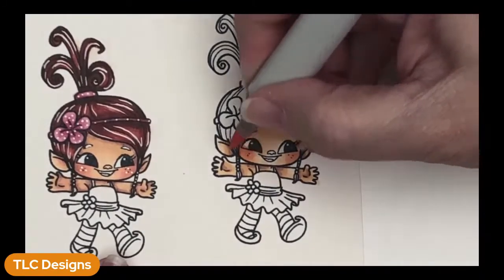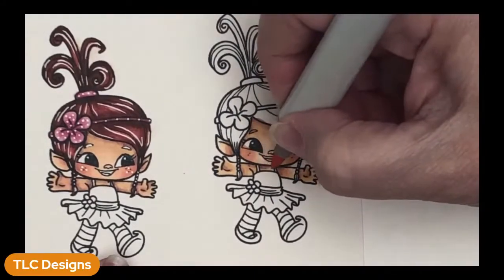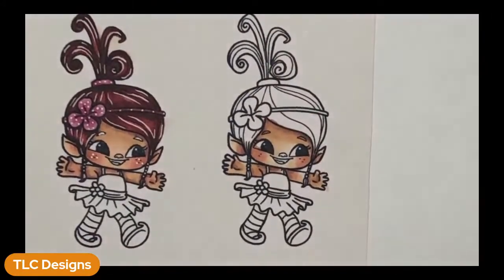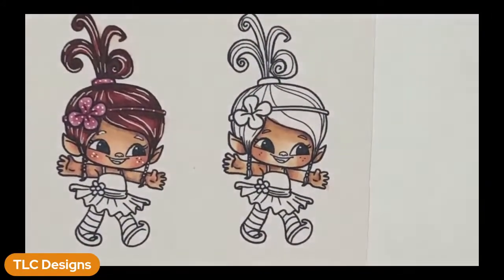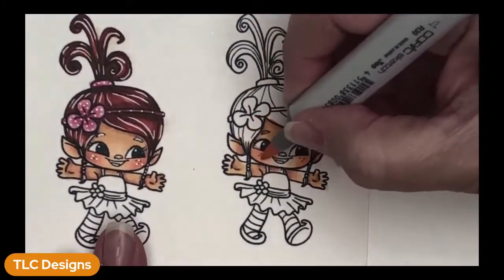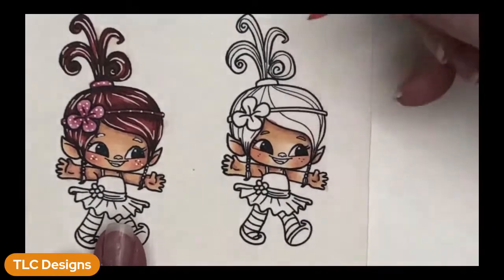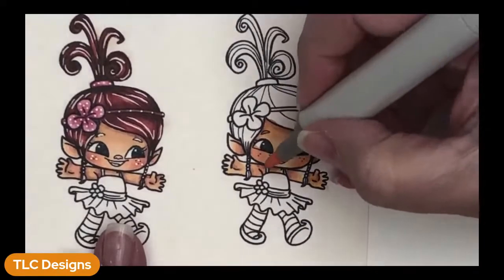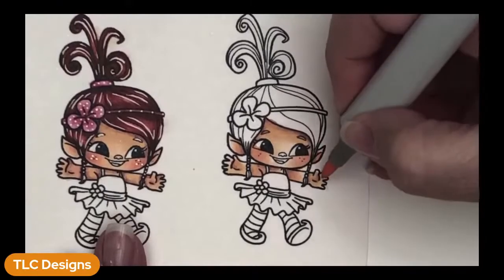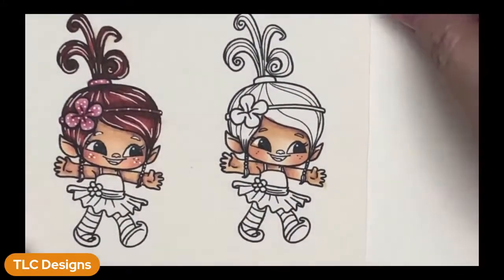Color her cheeks. I do like a little bit of pinks in the flesh tone because let's face it, we do have a little bit of pink in our flesh. And then R30 is going to take and blend that line a little bit into the cheeky. She's so cheeky. Just don't want any sharp, abrasive little lines. There. She's done. Isn't she sweet?